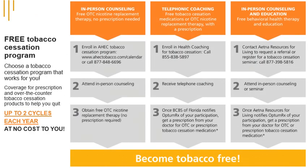If you want to quit using tobacco, we've got you covered. You can choose a tobacco cessation program that works for you. Coverage for prescription and over-the-counter products to help you quit, up to 2 cycles each year, and it's at no cost to you.